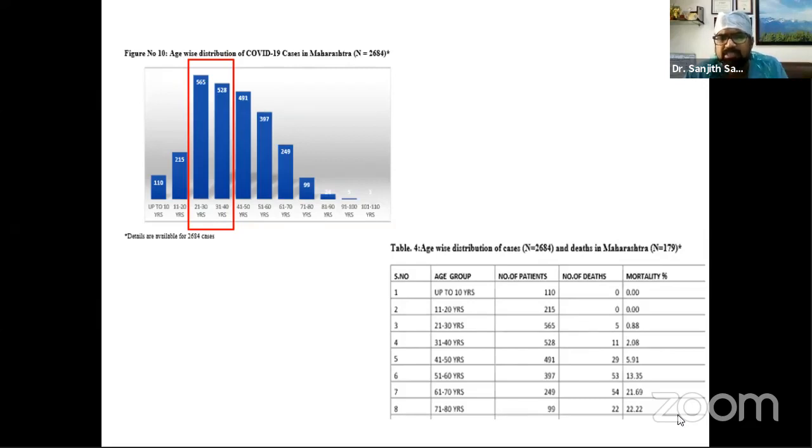This is probably because they're more mobile, and in spite of having these lockdowns, they are probably roaming around, is what it looks like. But what's more interesting is that it is the category from 50 to 80 that is dying. In fact, look at the mortality rate of those patients above 50. It goes up steeply: 13%, 21%, and 22.2%. I mean, it's 1 in 5 dying. That's just too much. It's too much mortality in the age group between 50 and 80.